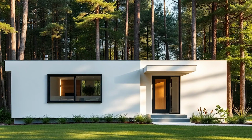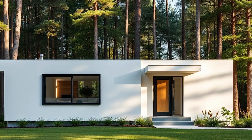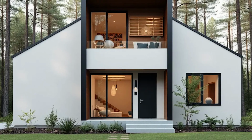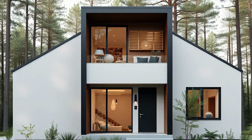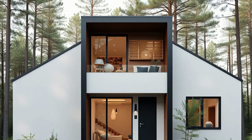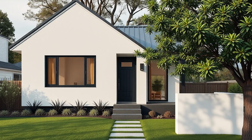The design usually emphasizes straight lines and unembellished surfaces, with a focus on sleek, modern materials: concrete, wood, or metal. Large, unobstructed windows are common, allowing natural light to flood the interior, while offering unobtrusive views of the outside. The windows are often framed with minimalistic trim or integrated seamlessly into the facade to maintain a smooth, cohesive look.